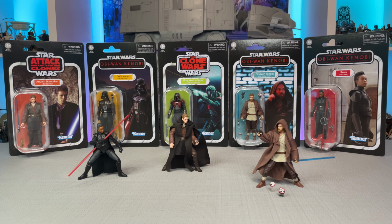Also, Hasbro did a really good job at deciding how many of these figures should be going within the case. Since Kenobi is so relevant, they went ahead and went with 2 Vaders, 2 Kenobis, and 2 Revas. Definitely a smart move since the series just ended, and if you're in stores, you're probably going to be very happy to see some of these figures. So I'm definitely happy with that decision. And they went ahead and made sure to only do one of the Anakin repacks, so that's definitely good.